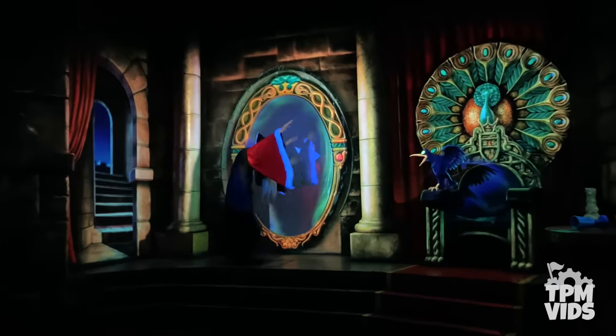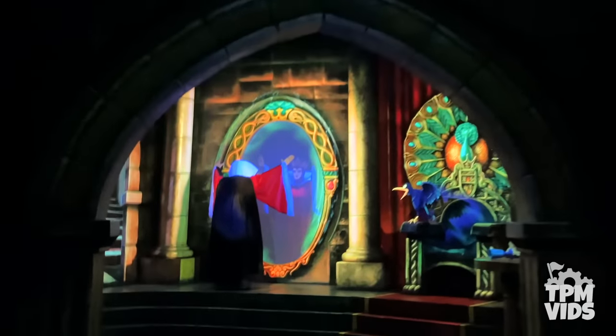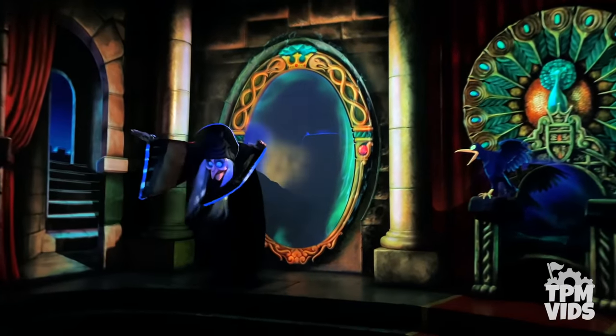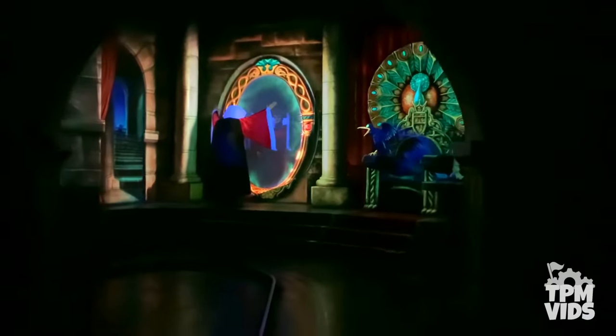It's a scene that's been there even when it was Snow White's Scary Adventures, but I've always been curious as to how this illusion is actually achieved. Is it a screen? Pepper's ghost effect? What is it? Well, it's a lot simpler than you might think. Take a look at this malfunction from an anonymous viewer.